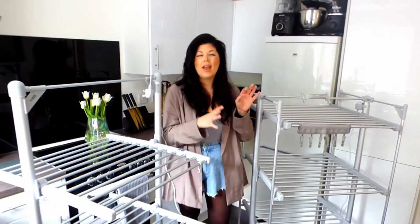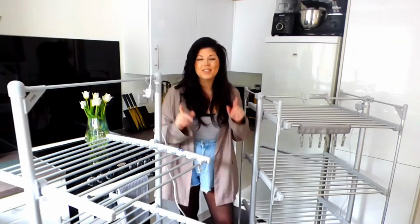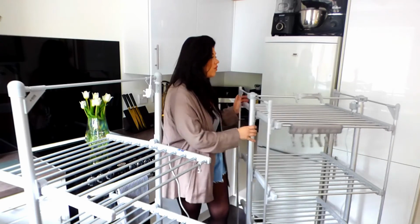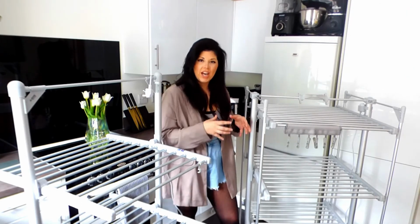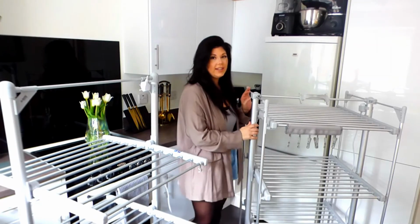The Dry Soon is easy to set up, but it's slightly more fiddly than the Abis airer. Let's move over to the Dry Soon. I find this really sturdy. I like this a lot. The fact that it feels quite solid, it feels quite sturdy. This one doesn't feel as sturdy as the Dry Soon.